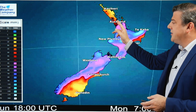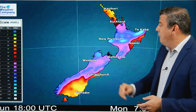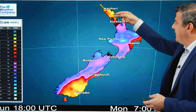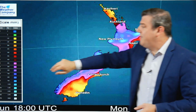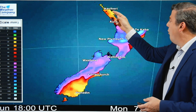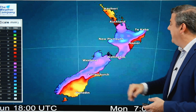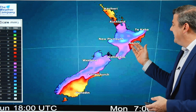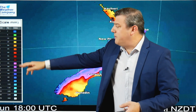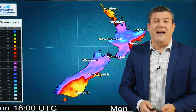The further north you go into the Auckland region, only 30 millimetres coming for northern areas. So it really does change quite dramatically in a short distance. The areas in yellow, that's not much, anywhere between just 5 and maybe 15 millimetres of rain up here in the very north and northeast. Also down here in Southland, Otago, Banks Peninsula, and also the very eastern side here, rainfall totals are between 20 and about 40 millimetres for you. That's the next 7 days ahead.